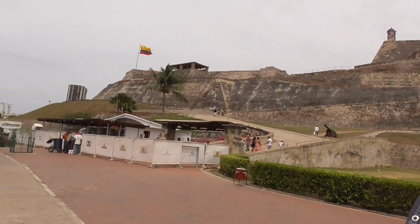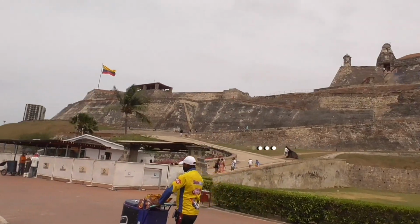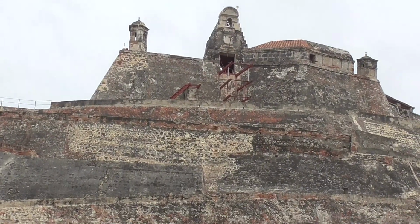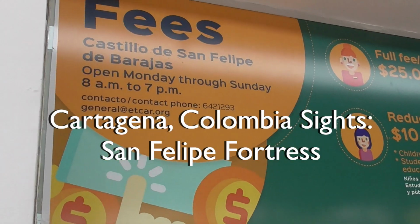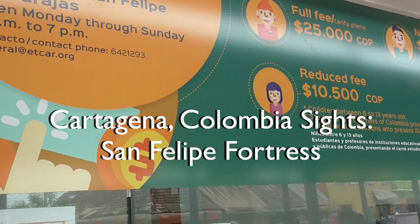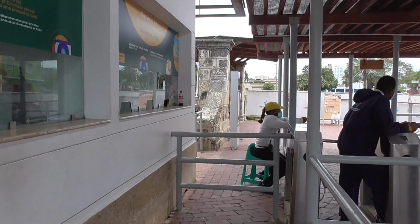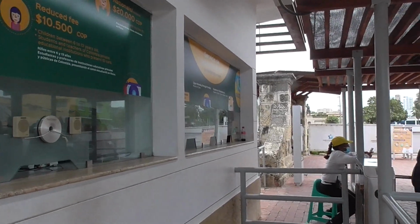This is San Felipe, the fort built by the Spanish to protect the city. They sure knew how to build them in those days. Gee, well, it's $25,000 to get in. There's really not much to see inside, but I came all the way to Cartagena, so I'm gonna see it.